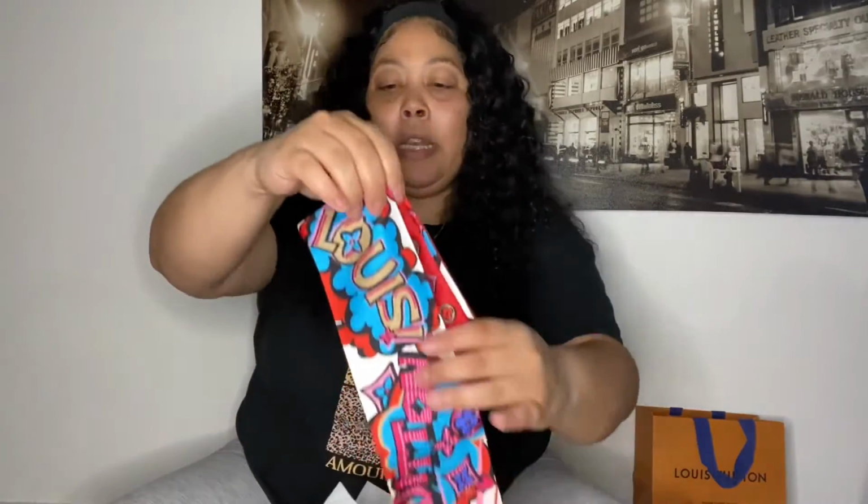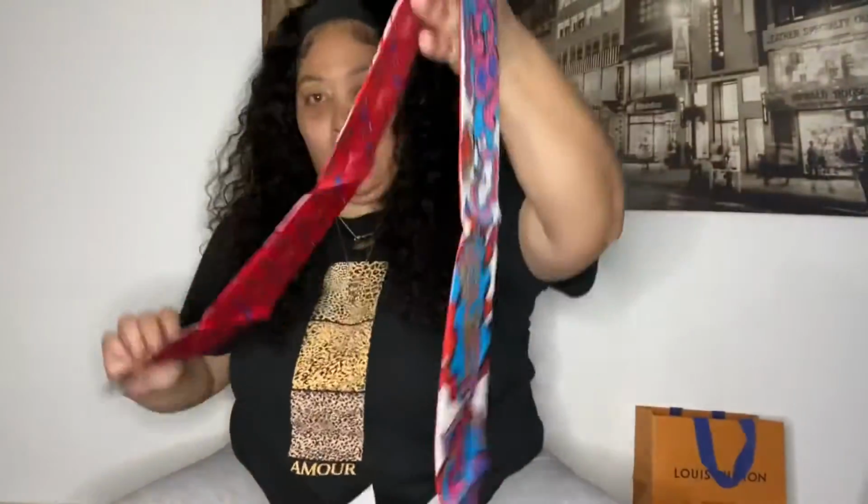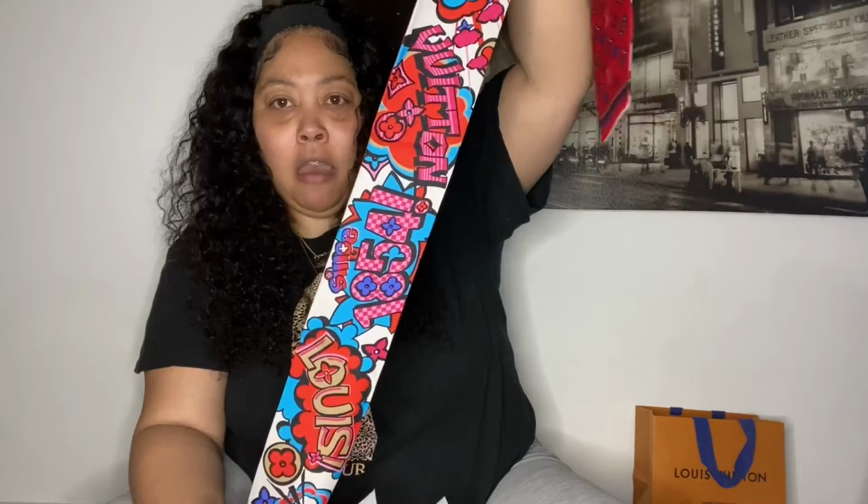Okay, so let me show you another accessory that I bought. This is my accessory here, and I most likely will be using this not for its intended purpose. Let's pull this out. Does it want to come out? Okay, so I bought a bandeau, and it is in this graffiti print. Oh my gosh, is this not beautiful or what? On this side it goes like that, and then on this side it has the graffiti print.